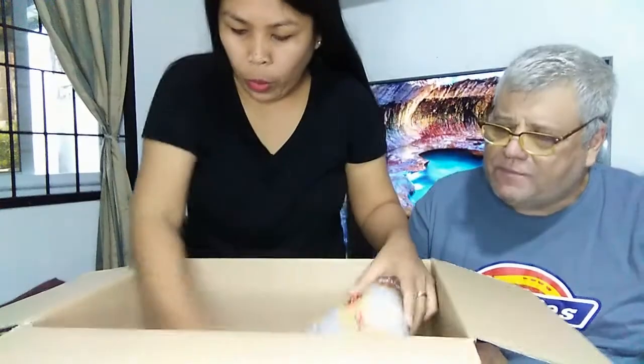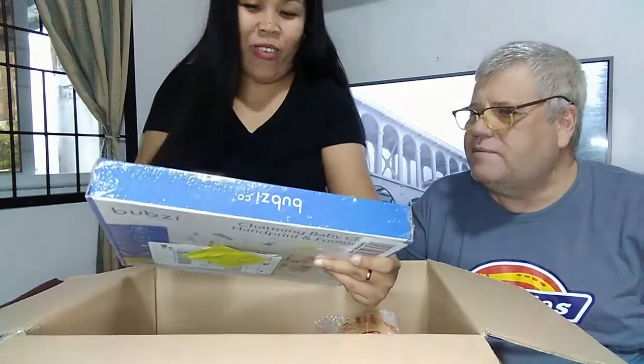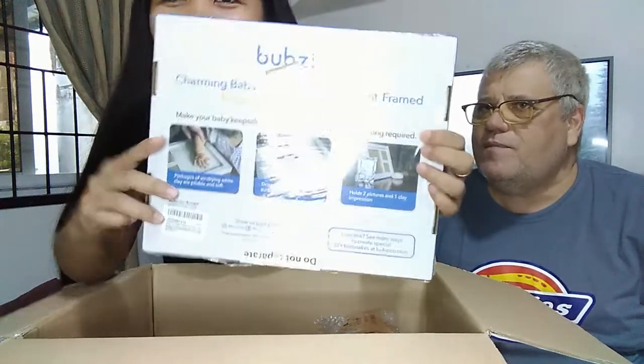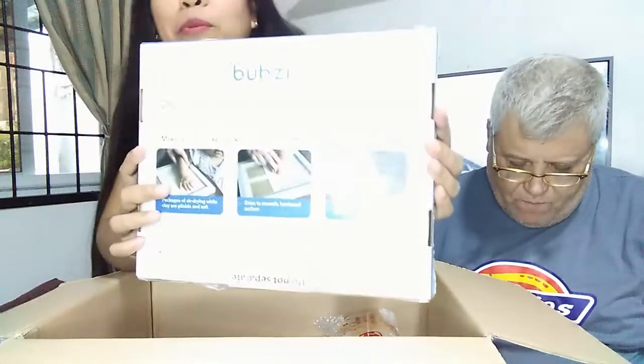Oh, let's open this one, daddy. This is heavy. Oh, Michiko. To Michiko, happy Christening. Love, Ninong Darren and Ninang Lani. Wow. Oh my god, this is what I wanted. It's the clay one, yeah. Look at this, guys. This is the clay one. Yung ilalagay yung kamay ni Michiko, clay. Oh, ito yung hinahanap ko, guys. Thank you so much.